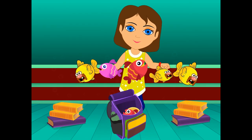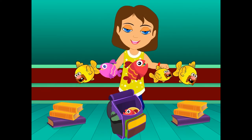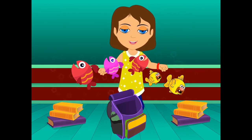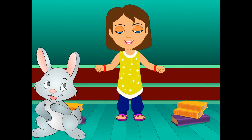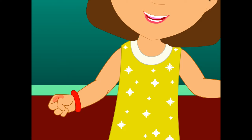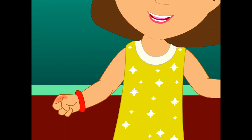1, 2, 3, 4, 5. Once I caught a fish alive. 6, 7, 8, 9, 10. Then I threw him back again. Why did you let him go? Because he bit my finger so. Which finger did he bite? The little finger on my right.